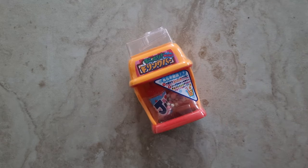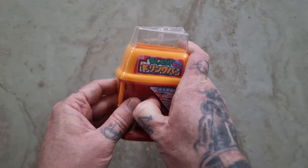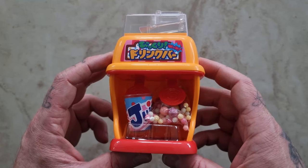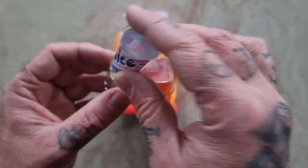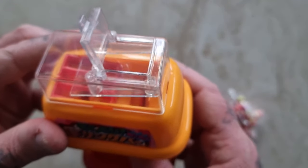Ever wonder what juice vending machine candy tastes like? You're about to find out. Wow! Whenever I hear the word wow, I instantly think of Elon Ma, but I digress. This thing was like $10, so it better be good. We get a packet of candy or chocolate, I'm not sure yet. A cup and a holder for our cup. I'm guessing we pour the stuff in here now.